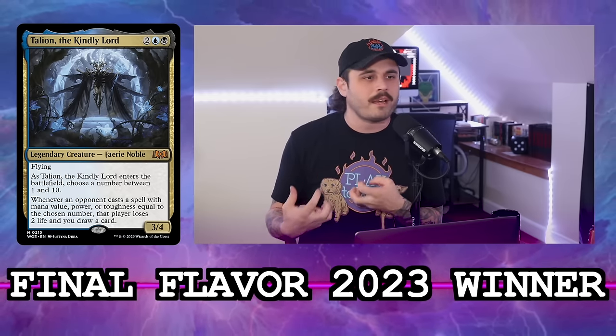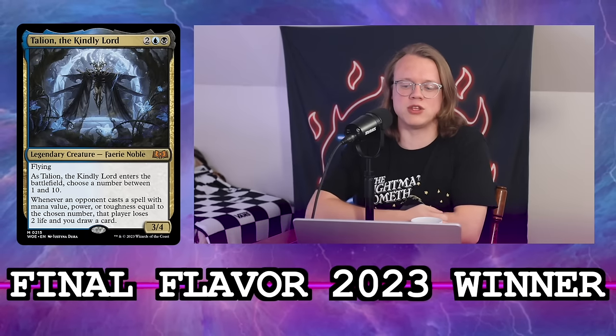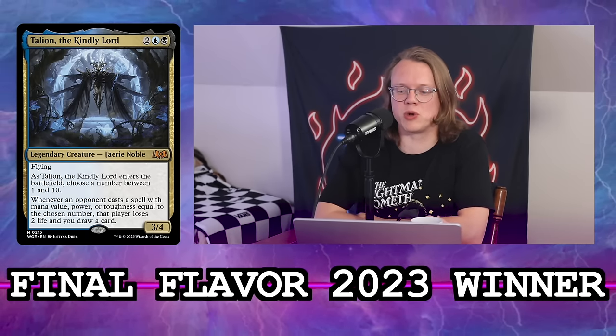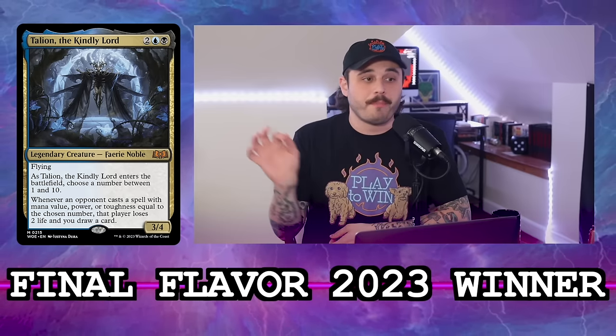Not the draw, the main appeal, but it eventually, sure, could do something. In conjunction with some other cards in the deck, the two damage really does add up, and actually becomes important when you're grinding throughout the game. I feel like we should just talk about the big one that works the best with Talion, which is Bloodchief Ascension.